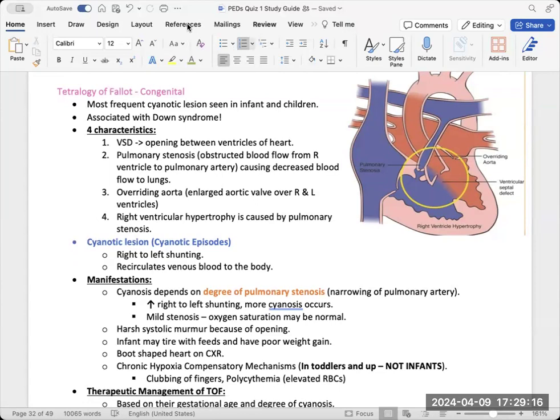The next is pulmonary stenosis, where there's obstructed blood flow from the right ventricle to the pulmonary artery, so it's hard to get blood there. There's also an overriding aorta, so there's an enlarged aortic valve over the right and left ventricles. And there's also right ventricular hypertrophy due to the pulmonary stenosis, because the right side has to push even harder to try to get blood flow through. That causes the heart muscle to become hypertrophied, or thicken, okay?